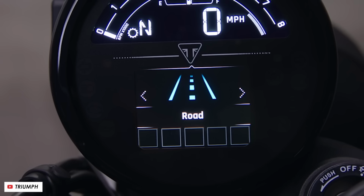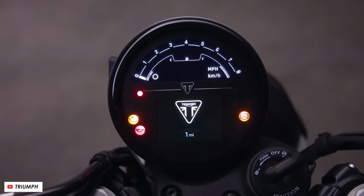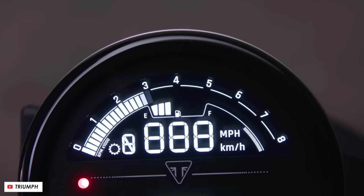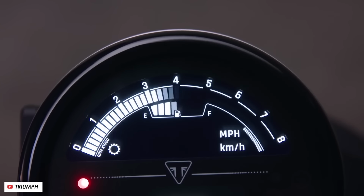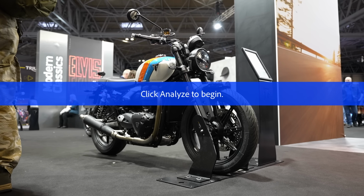Tech-wise, in the cockpit, you've now got their hybrid dash, which is sort of carried over from the 660, so it's got an inverted LCD at the top, a little TFT at the bottom, and that means if you want to fit the Bluetooth connectivity module, which is still an accessory on this model, you can get phone calls, media, and navigation right there on the dash. So that rounds off, like I say, a fairly comprehensive modernization of the Speed Twin 900.